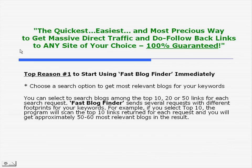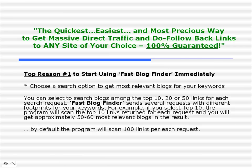For example, if you select top 10 as I did previously, the program will scan the top 10 links returned for each request and you'll get approximately 50 to 60 most relevant blogs in the result. By default, the program will scan 100 links per each request.